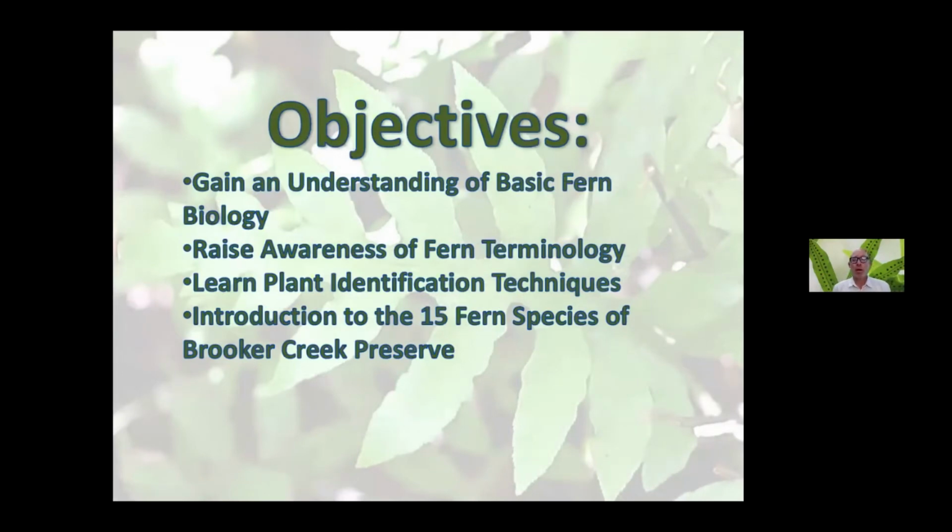Today, in this next hour, what I'm hoping to achieve with this group is to get an overall view of what a fern is, and what makes a fern, the biology of ferns. We'll do that through exposing you to some fern terminology, the vocabulary of the discipline of plant identification as it applies to ferns. We'll think about and look at some identification techniques. What is it that you need to be looking for if you're trying to identify perhaps an unknown species of fern? And then we'll go through a list of the 15 fern species that are found here at Brooker Creek Preserve that you can actually come and visit and see for yourself what makes one different from another and what makes them similar.